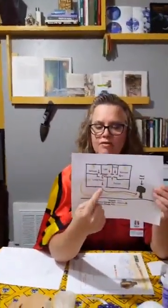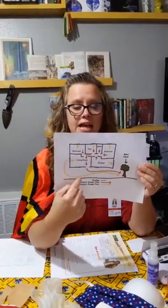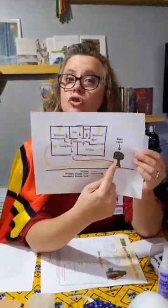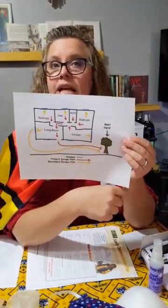Then what do they have? They've got a red arrow going this way for their first way, and a yellow arrow for their second way. For this family, they decided on a tree that was not in their front yard, maybe a little bit down the street or across the street, as their meeting place.